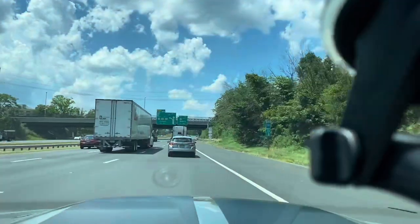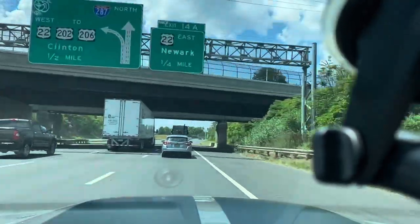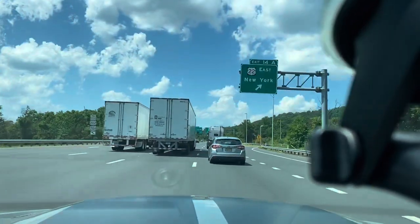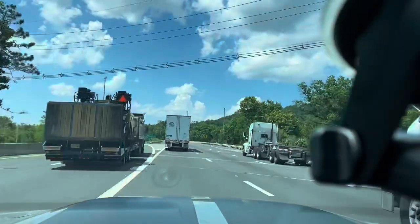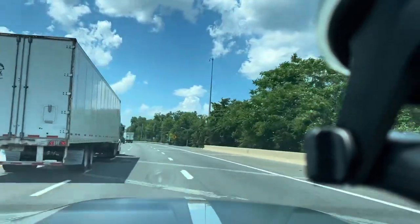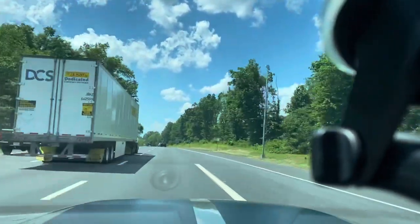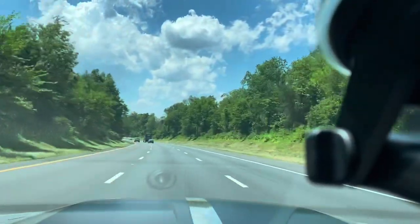All right. We're on our way, boys and girls. We're on our way to Ramsey Dodge. Join me for the ride. Got a little traffic action here. We're going to be able to open it up in a second. Down the open road here, get around these trucks. Let her eat. Here we go. All right, without further ado, join me for the ride. We'll see you at the dealership in about 2 to 3 minutes.